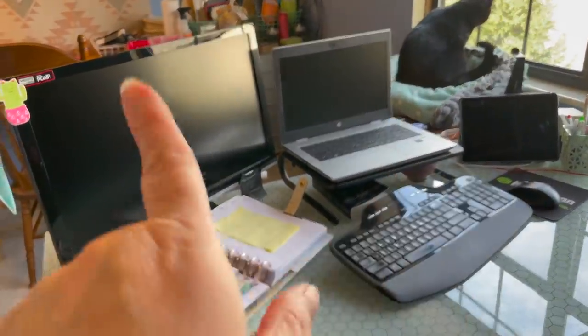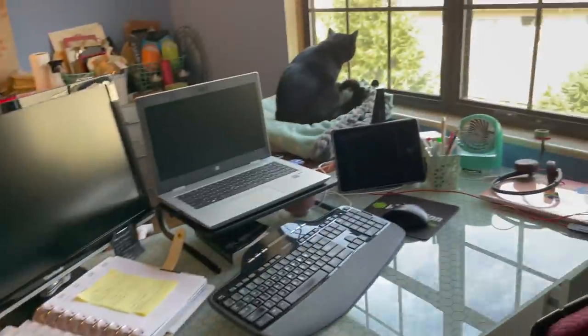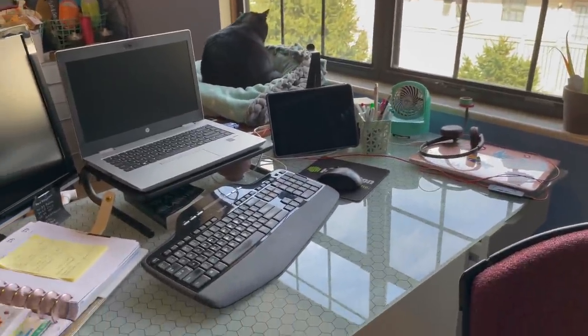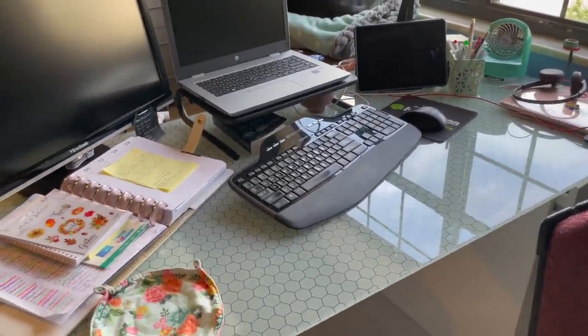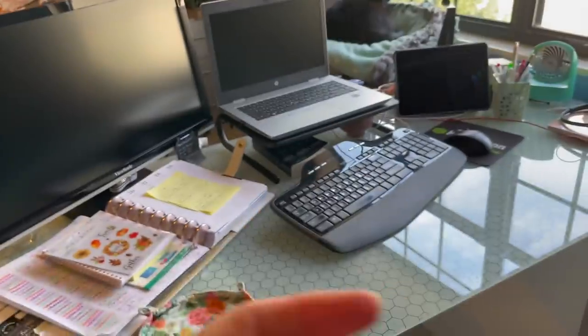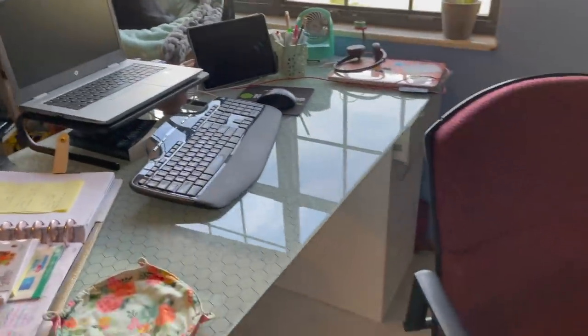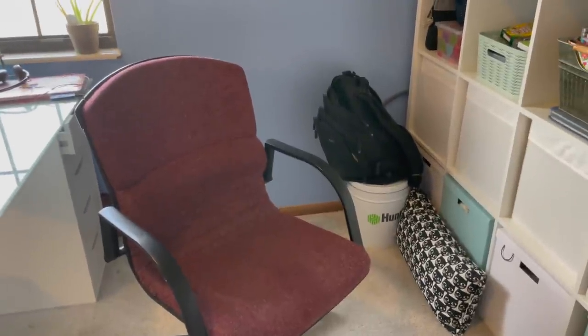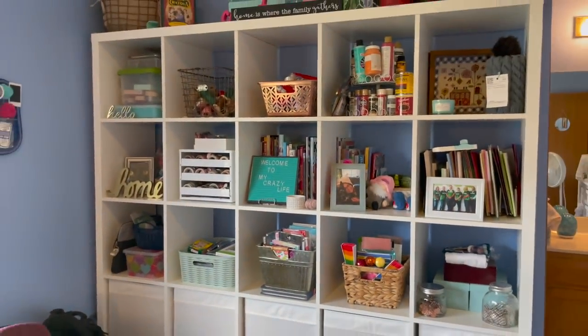My laptop for work, my monitor, keyboard. I listen to music or whatever on my iPad. My laptop for myself is over here. So when I want to do personal work, I shut down my work laptop, move everything out of my way, and then I have my own keyboard, my work chair, and then that's a bag, my work bag that I transport back and forth.